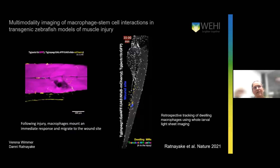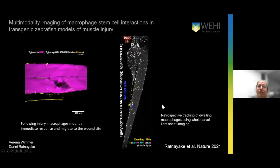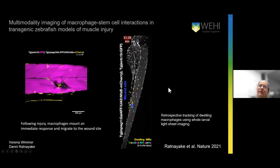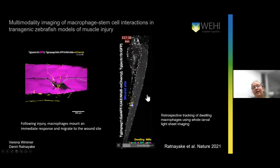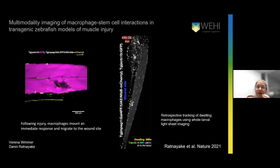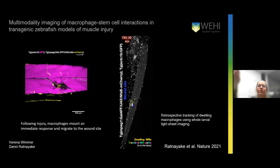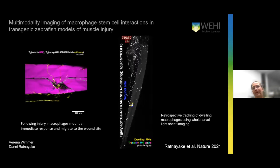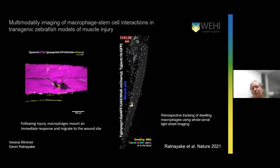And what they found is that some of them kind of hang around, some of them are transient. They also then induced the muscle injury with the multi-photon laser and took the fish to the light sheet platform and had a look at it across the whole organism to see what was going on. And there they were able to deduce that there was a subset of macrophages that dwell in the wound site. And then there were others that would come in and go out again. So they were more like a transient population. And they did this by doing some retrospective tracking of those macrophages.